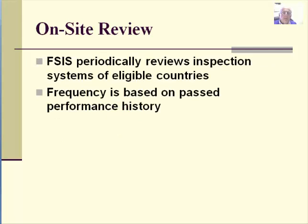The Food Safety Inspection Service would periodically review the inspection systems of eligible countries, and the frequency is based on past performance history. If facilities in any country have had a lot of issues, they're certainly going to do a review of that inspection system on a much more regular basis than in a country where there has been no significant issues in the past.